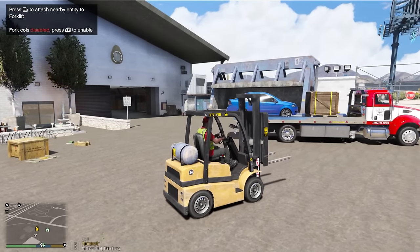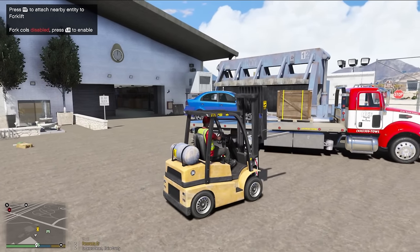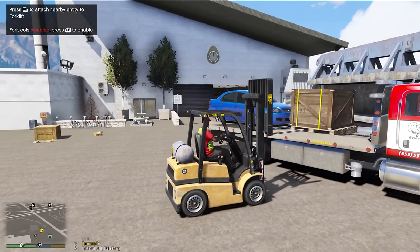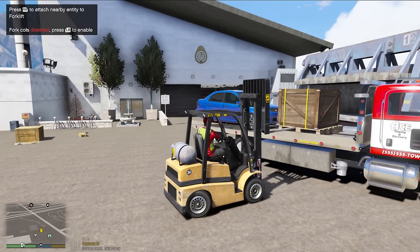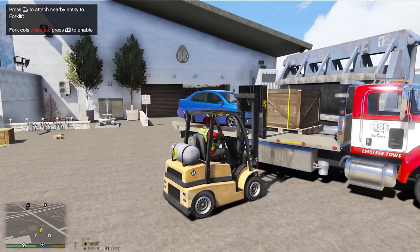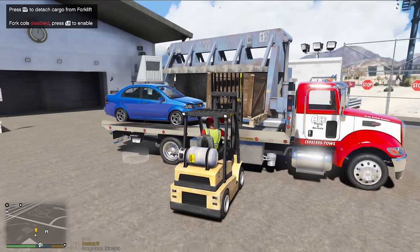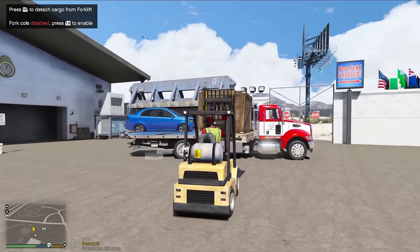So to unload it, I'm going to use a forklift since it's going to be easier, because once we tilt the bed for the car, it's going to kind of be hard to get it off. So let's get this to slide in without damaging our truck. Now we can lift it up and let's get it into the shop.